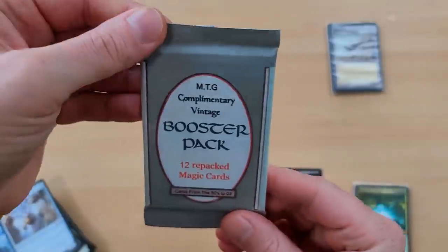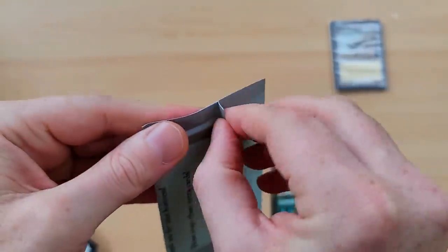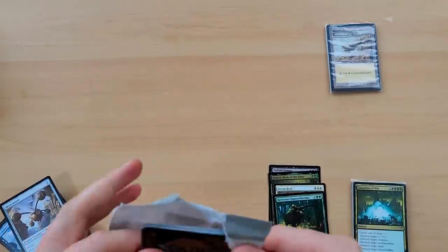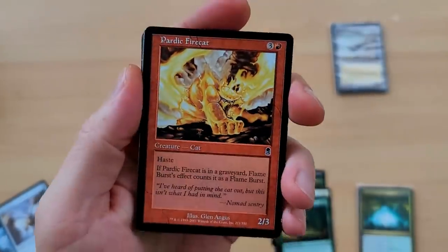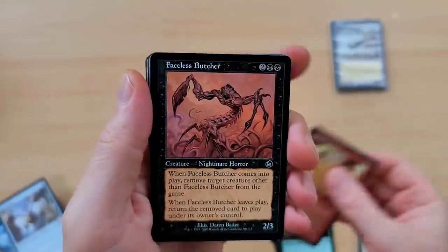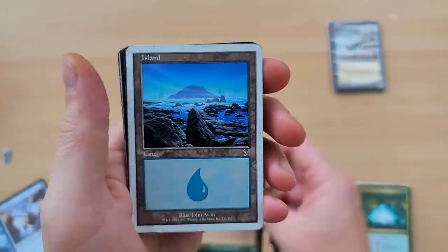Now we get our complimentary 12 repacked. Thank you for your business. Please enjoy extra cards. Sure. This guy's nice. And I have to say, a selling point for me was just the packaging. It was the packaging alone. Just reminded me of some older stuff. You know, this was his complimentary throw-in there.